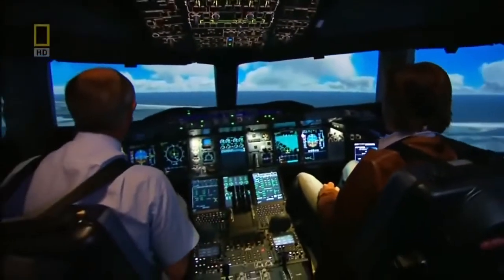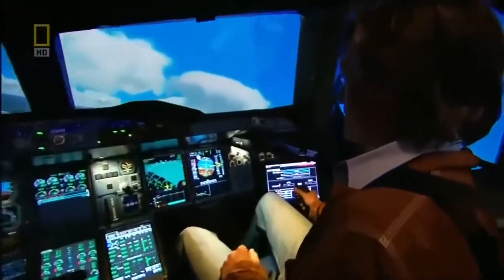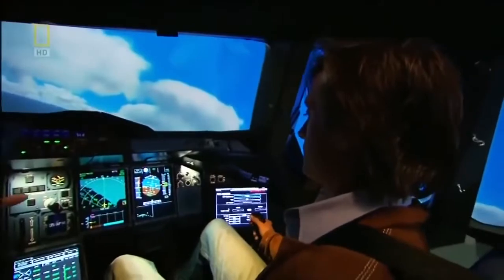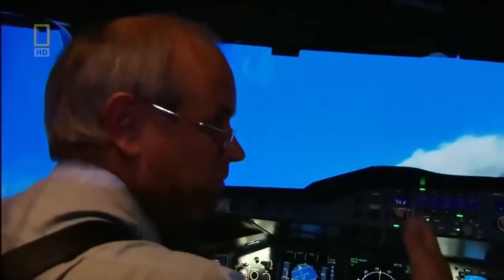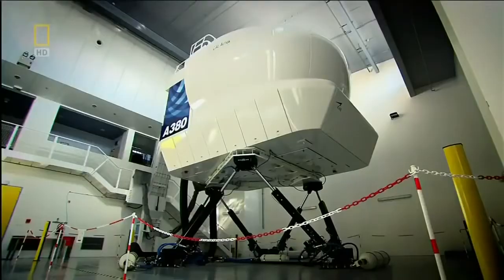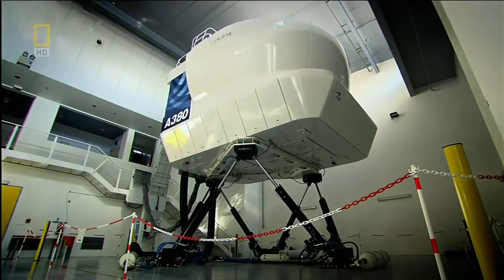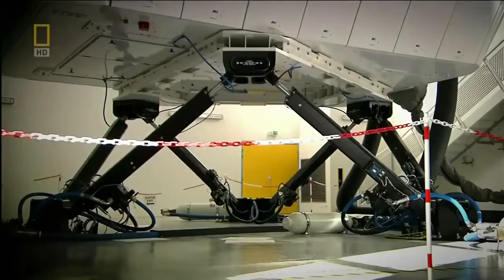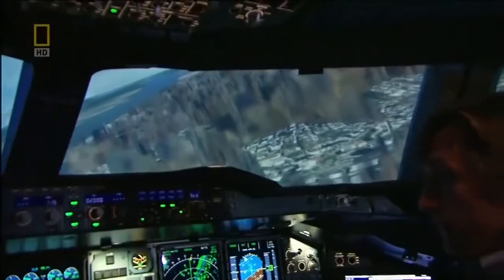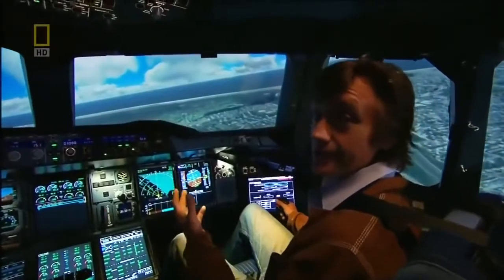I'm about to find out what it is by landing the world's biggest airliner myself at New York's John F. Kennedy Airport. This is not a normal approach to New York. I'm with pilot Peter Chandler in the A380's state-of-the-art flight simulator. It rocks and rolls on huge hydraulics, making the effect in the cockpit highly realistic. It's so convincing. Heart's going.